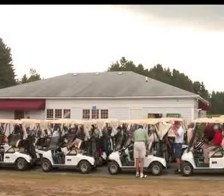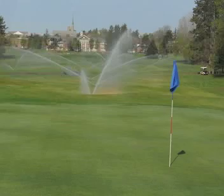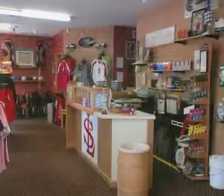Established in 1926 with 9 holes designed by Devereux Emmet, the course expanded to its current 18-hole layout with the addition of a second 9 holes designed by Geoffrey Cornish. Today the course is known as one of the region's best and well-maintained.